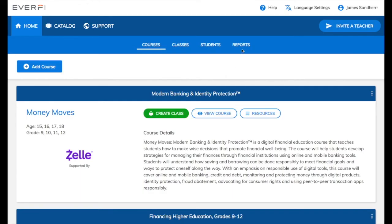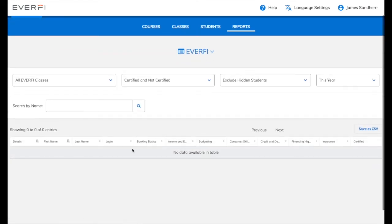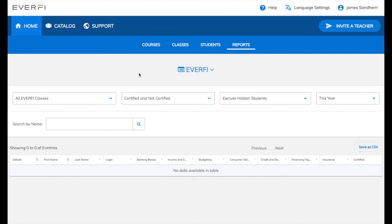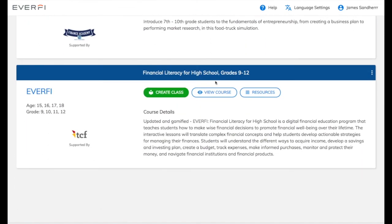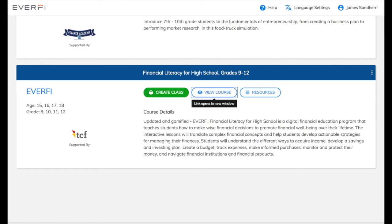If you want to check student progress and assessment scores, click the Reports button, then select the specific course you want to check. This spreadsheet will populate with all of your students' information after they enter the registration code and start working on the lessons. If you ever want to preview what the course looks like for your students, click the View Course button. This will take you into a full student demo version of the course, so you don't have to worry about setting up a demo student account for yourself.